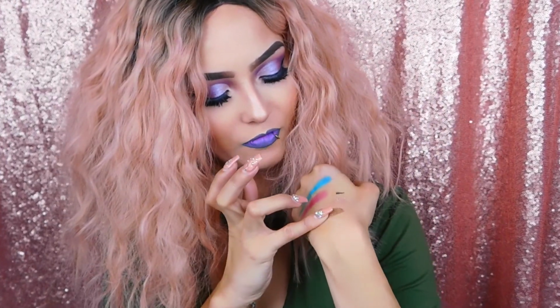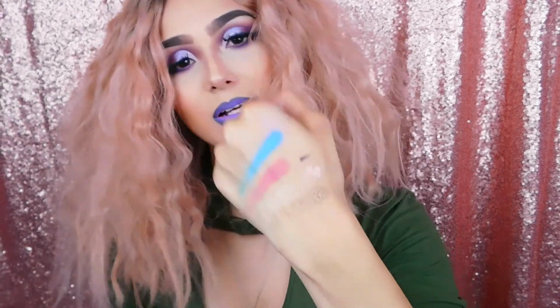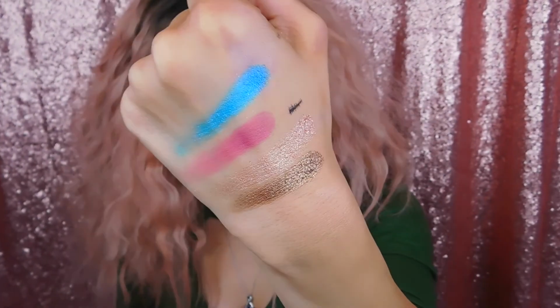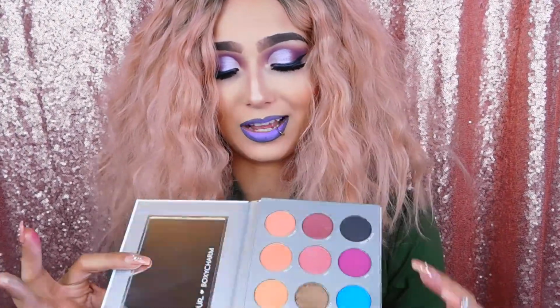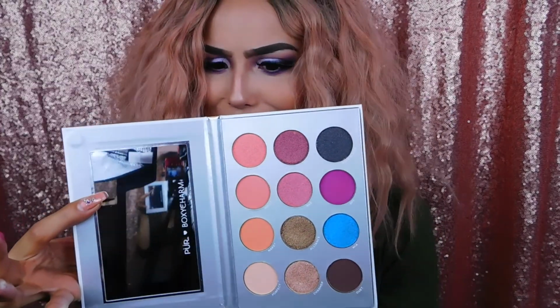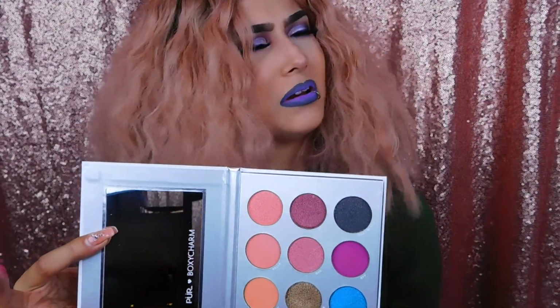Let's try Alliance, that gold color right next to it. That one feels buttery when I'm putting it on my finger, and that one actually came out pretty. That's kind of chalky too, if you see the beginning right here. So that's all I'm gonna swatch from that. I usually have these shades right here in the top row of most palettes.